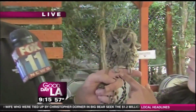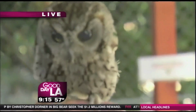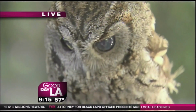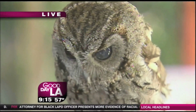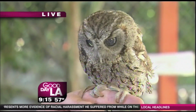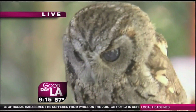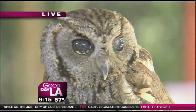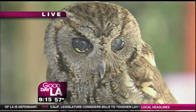Now, who do you have perched on your finger right now? Right here I have Zeus, and Zeus is a western screech owl. Unfortunately, he's blind, and that's why he's here at the Wildlife Learning Center, because he couldn't survive on his own in the wild, so we'll care for him for the rest of his life. And he's actually adjusted quite well. He finds his food, and we give him enrichment, so his life is stimulated, and he's doing really, really well despite his disability.